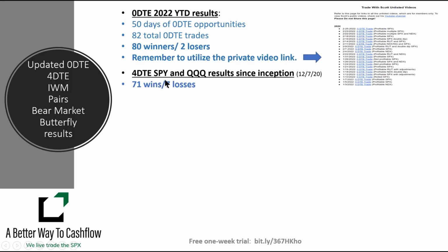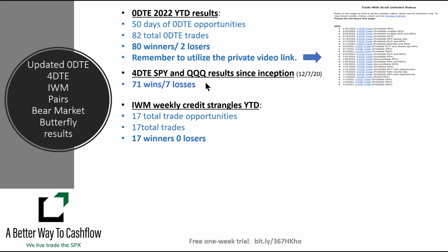The 4DTEs are a little tougher to trade than the 0DTEs, and so we need to exit those a little quicker to manage those, and that's probably going to increase the loss numbers on that. But we still have good positive expectancy with those trades. You're just going to have probably a lesser chance at getting out at a winner when you've got to be stuck in something for a week and the market's doing what it's doing.